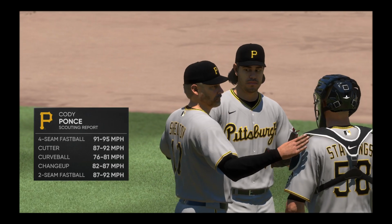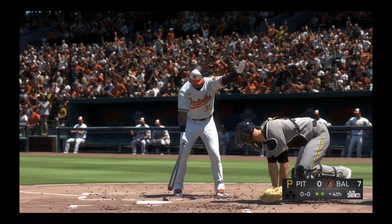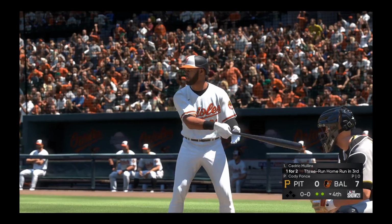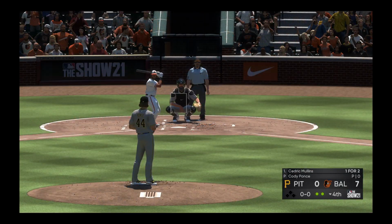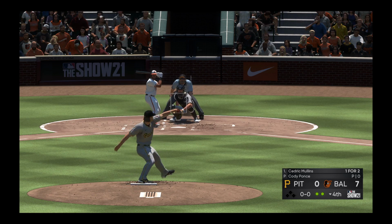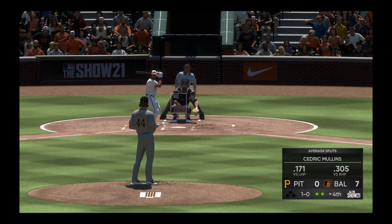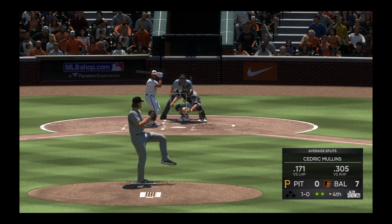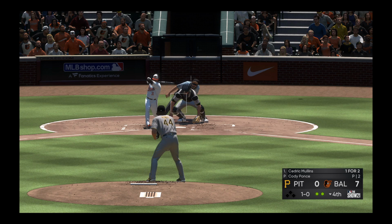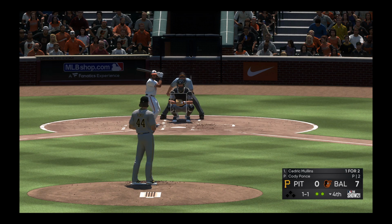Cody Ponce, the right-hander standing 6'6", will take over pitching duties here. Now back to the top of the lineup, stepping in, Cedric Mullins. A hit in 2 tries for him so far. Yeah, Matt, that last one wasn't exactly a tape measure shot, but listen, a home run is a home run. I know a lot of pitchers call that a wall scraper in his last AB, but listen, it counts as a home run nonetheless.